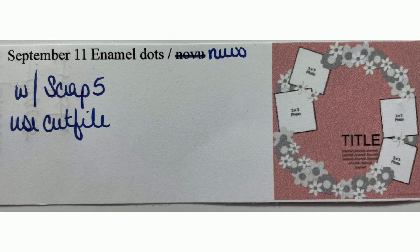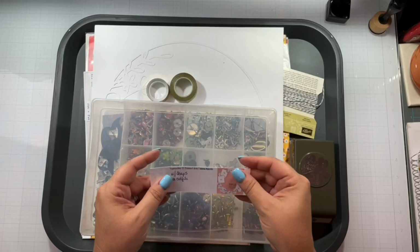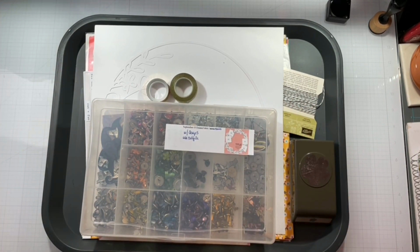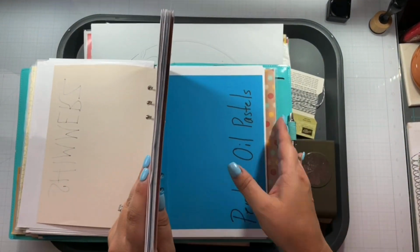Here is the sketch, and our prompt is enamel dots or Nuvo. I'm combining this with Scrap 5. Our 5 for this month are a punch, paper tearing, metallic, brads, and washi. So I will be incorporating all of those on there.